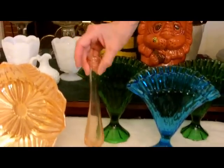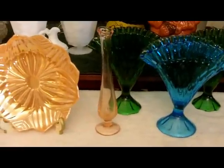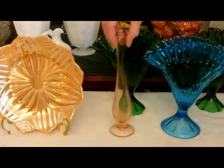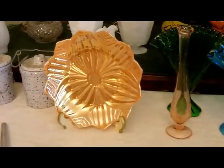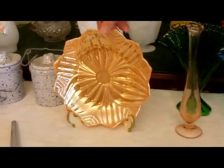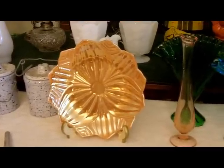Something else that I picked up, this is a little bud vase. It might be depression glass. I don't know. I don't collect depression glass, but anyway, I paid about $1 for that. I picked this thing up. I thought it was carnival glass, but I don't think it is, but it's pretty. And it was what, $1 or 50 cents.